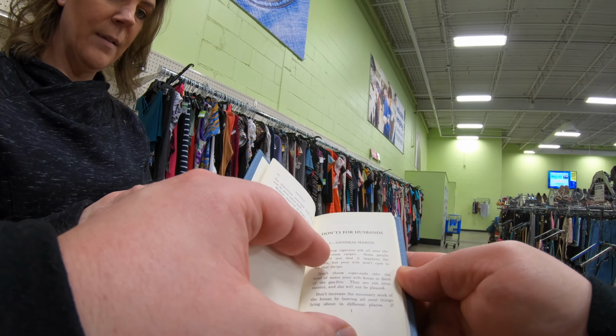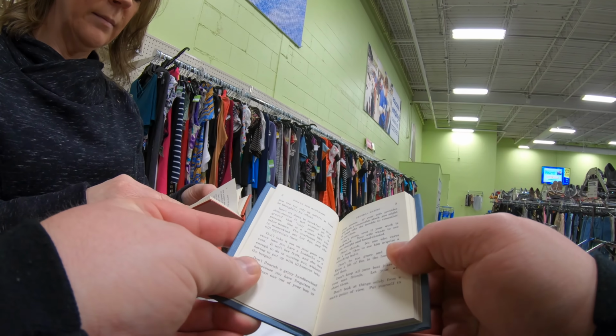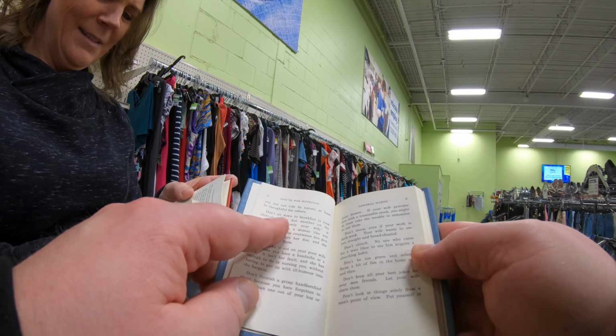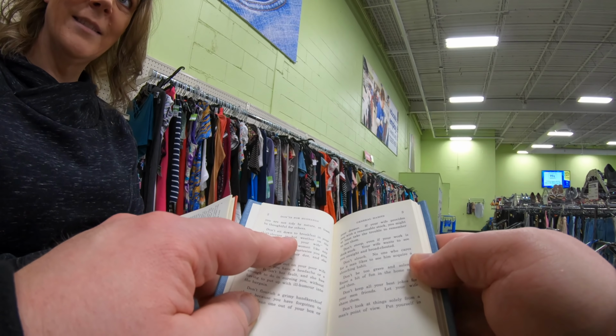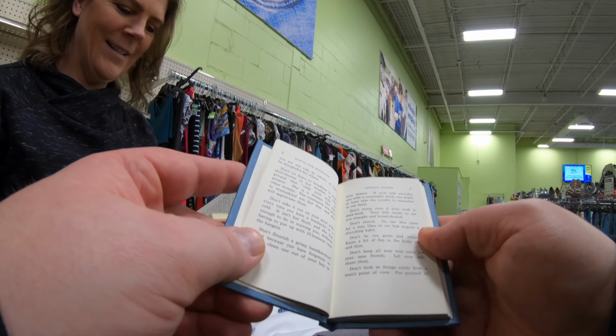Don't increase the necessary work of the house by leaving all your things lying about in different places. If you are not tidy by nature, at least be thoughtful for others. Don't sit down to breakfast in your shirt sleeves in hot weather on the ground that only your wife is present. It's different. Okay. It's funny.